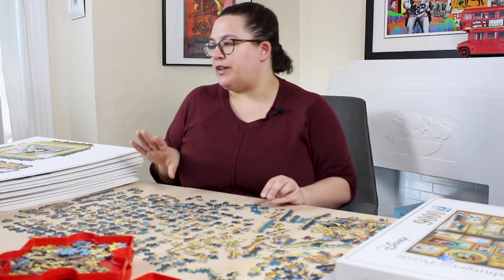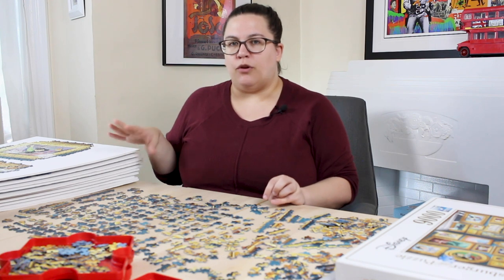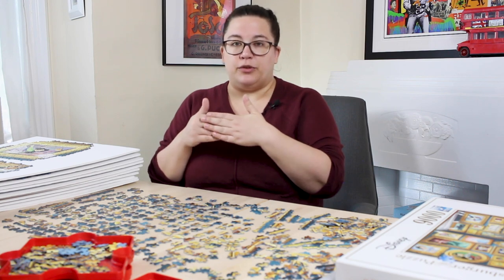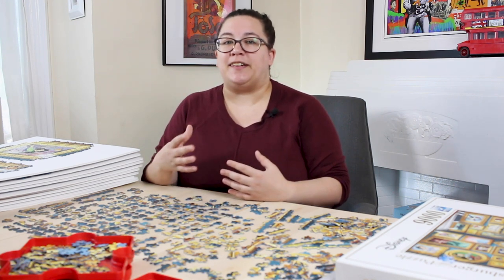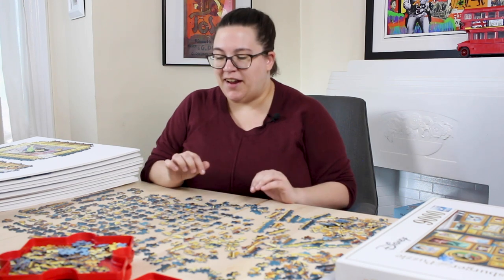I've also started connecting the portraits a bit. Some that are almost finished or practically finished, the edge of the frames kind of start to connect. So I have started doing that on some of them. And that definitely has helped to make it feel like I'm closer to being done the puzzle, which is great.